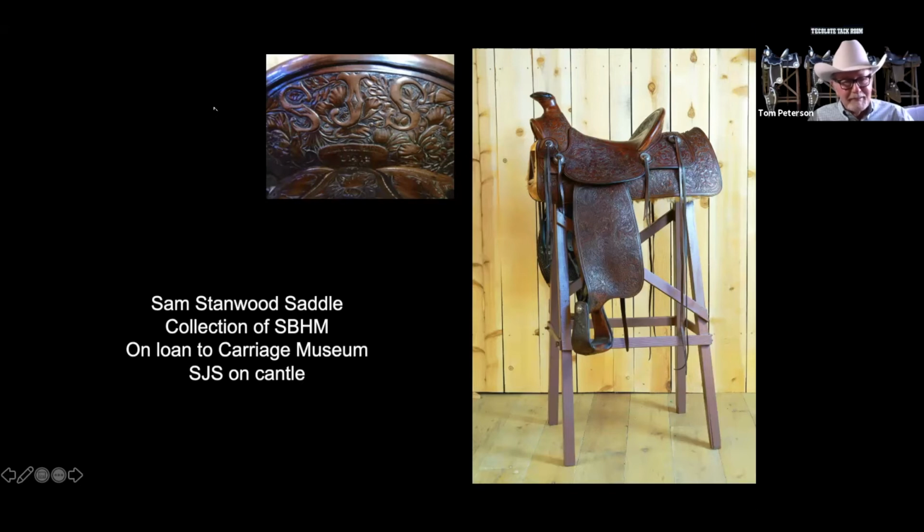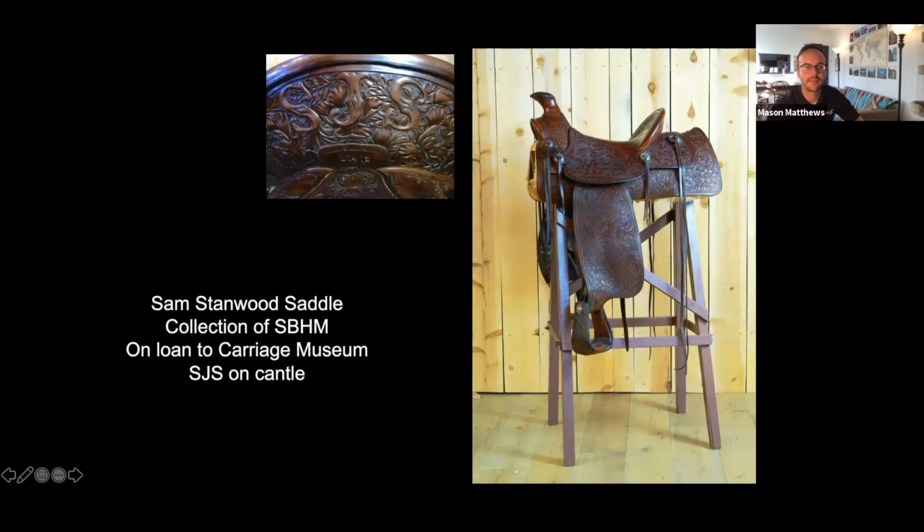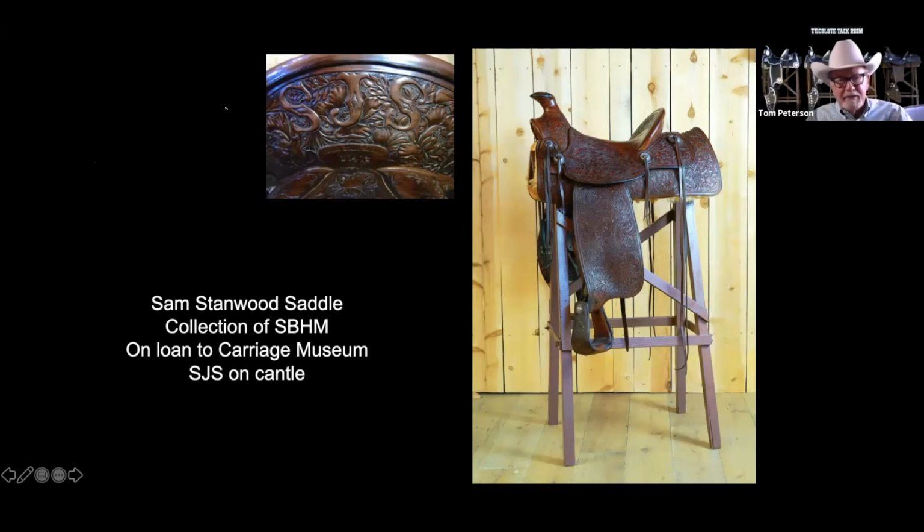Yeah, it's one beautiful piece. So we just got a question asking, because it is in such nice condition, how do people keep their saddles in good repair? Well, this one doesn't need much repair, and we're very careful about that. You don't want to go in and take a saddle and start tearing it apart and putting it back together again and putting new pieces in there. That just destroys the value of a saddle.